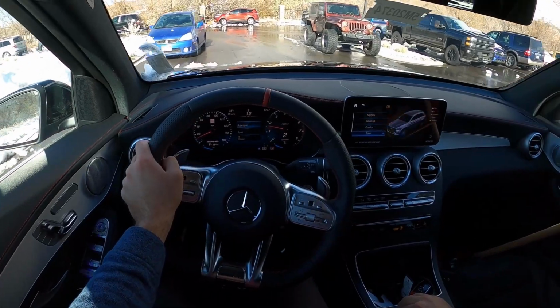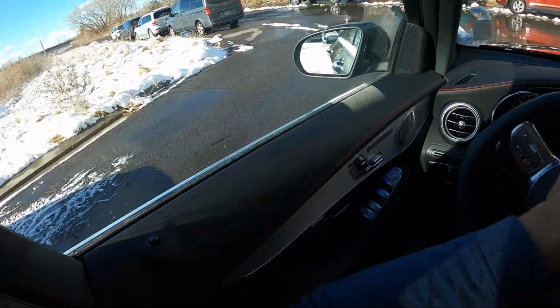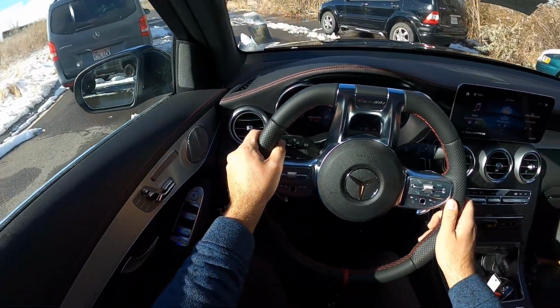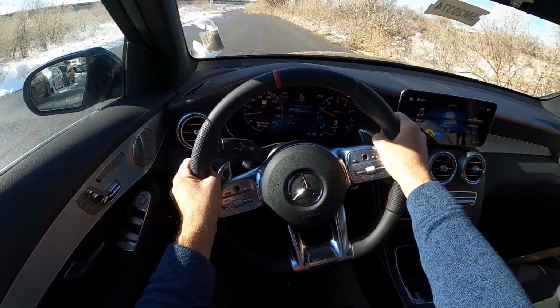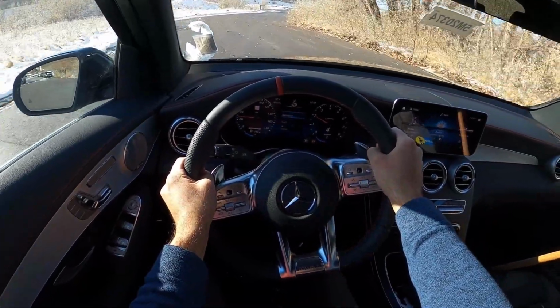Now we're actually going to pop it into the Sport Plus setting. Transmission gets really aggressive and snappy once you pop it into that setting. Yeah, listen to that, and you can hear the valves are open too. Yeah, really quick with the gear shifts.